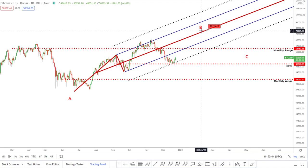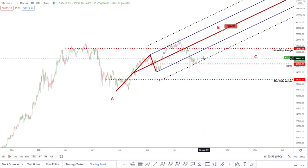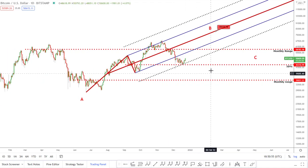The first thing to focus on is the B wave. As I said, there's a couple of different potential targets for that. So one step at a time, we're looking at the 79K target to begin with. So this is the outlook that I have based on Elliott wave and pitchforks. I did mention at the beginning of the video something about the Camarilla pivots.